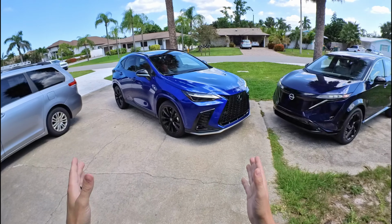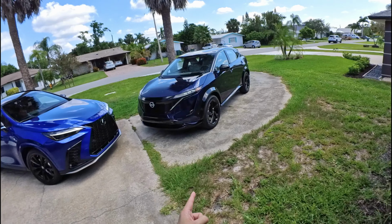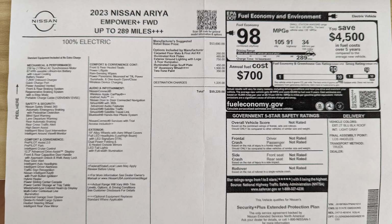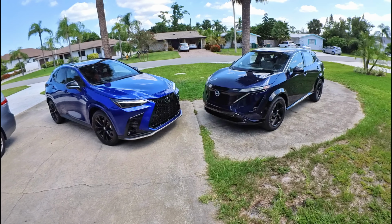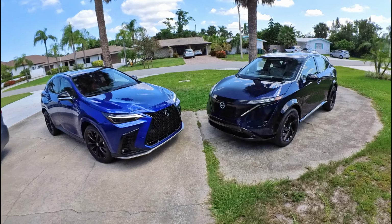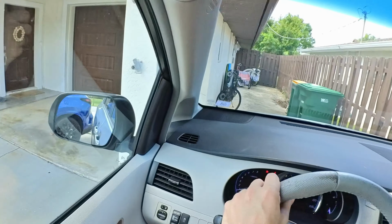Well, the NX, as it's equipped here in this F-Sport package and optioned out, is around $55,000. This Ariya with these unnecessary 19-inch optional wheels comes in around $59,000. So they're roughly in the same ballpark in terms of price, but are they the same quality of vehicle? Which one do I prefer driving? That's what we're going to discuss today. Let's get the old Sienna out of the way first.